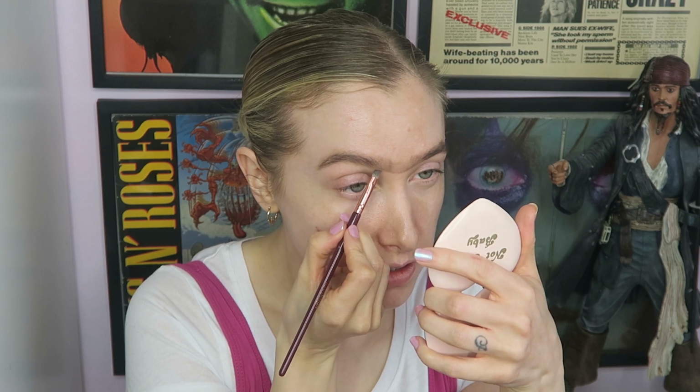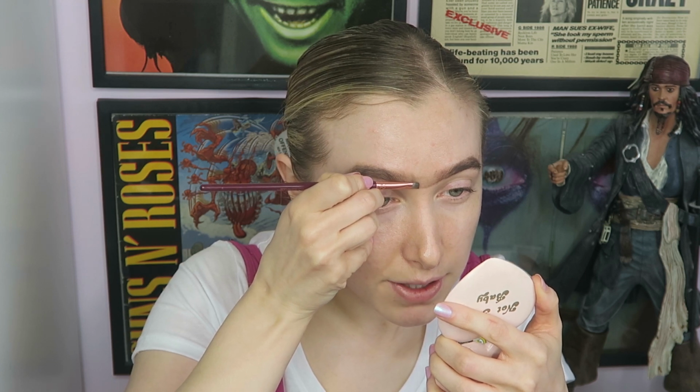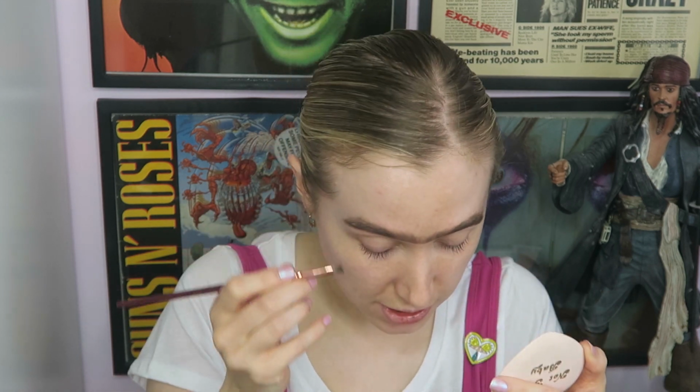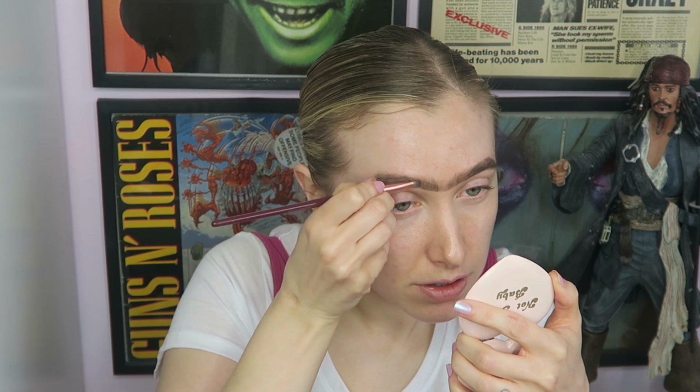I'm going to go in with the darkest shade in the palette, which is Granite. But I'm going to use the lightest side of the Granite shade, if you know what I mean. Of course you know what I mean, I just pointed at it. I'm taking a little bit of that product on the side of my angled brush and starting to try and draw in little hairs. Actually harder than you would think. I'm taking the darkest side of that Granite shade, which is basically a true black. Yeah, that's much better.